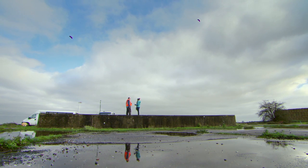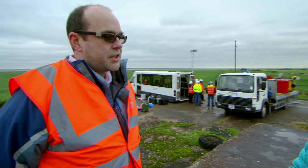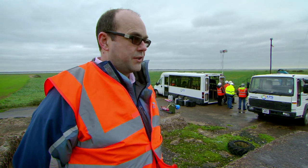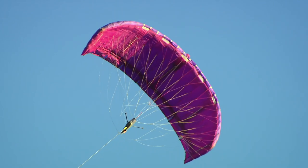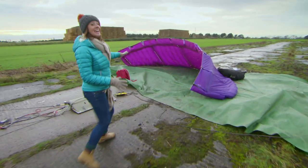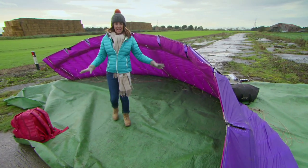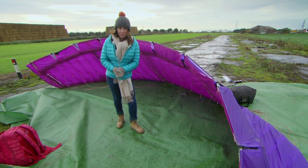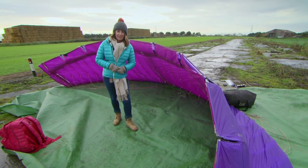What about birds? Is there an issue with them colliding with these things? There was an early study done which suggests that they're going to have a lot less impact than the traditional horizontal axis wind turbine. And during the next stage of the project, we're going to have a bird watcher looking for how birds react around them. OK, so here is one of the prototype kites. Now, this is about 12 metres squared, and today the guys will be flying it at around 300 metres to comply with air traffic control regulation. But if they were flying it offshore, they would be flying it about double that height.